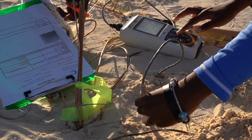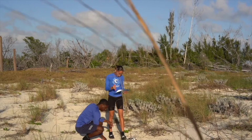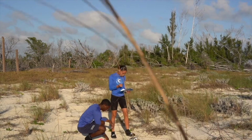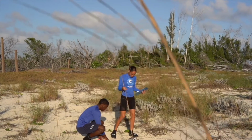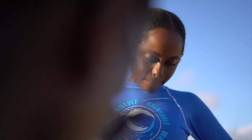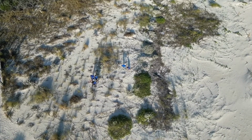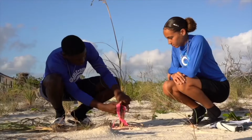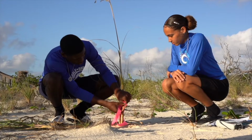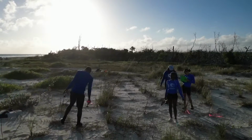The project seeks to establish a manual for sea oat-based beach restoration, which can be used throughout the Bahamas by community-based organizations and the government. Support from our donors and other partners allows us to continue with this and other projects as a part of our mission to advocate for swimmable, fishable, and drinkable waters for future generations.